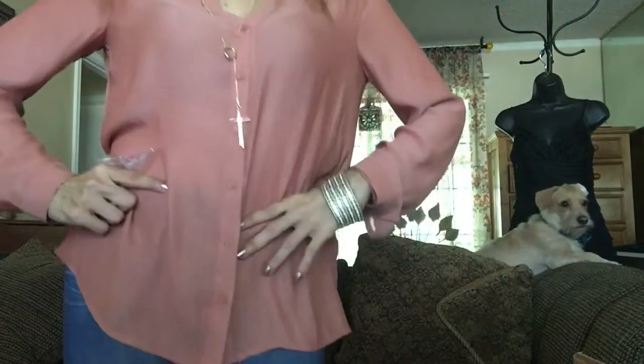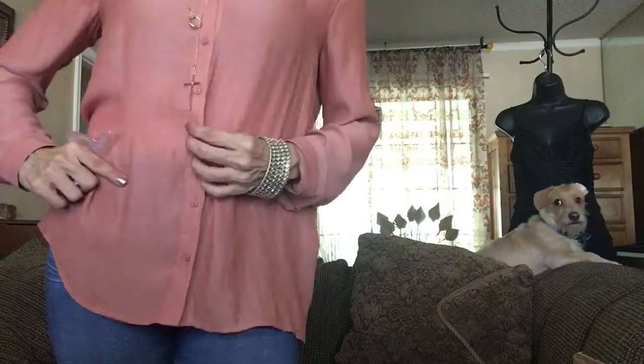Cross my heart, this necklace is beautiful. It will be an incredible gift. And it's so elegant and so light, you don't even feel it.